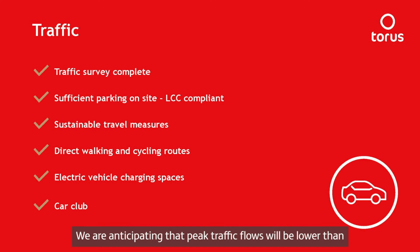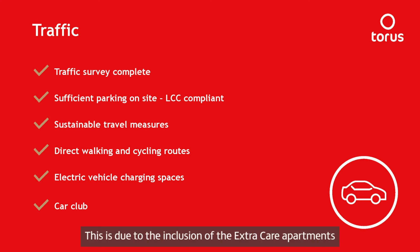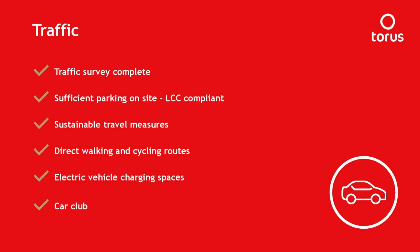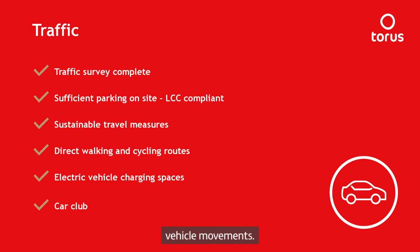We are anticipating that peak traffic flows will be lower than those envisaged in Liverpool Football Club's planning permission of 2017. This is due to the inclusion of the extra care apartments within the development, which will generate far fewer vehicle movements than family housing, particularly at peak times. This should ensure that no significant highway safety issues arise from the development and will be supported by a transport assessment. The design of the streetscapes within the development prioritises both pedestrians and cyclists. This will assist in contributing to the overall safety of the highway within the development by reducing vehicle movements.